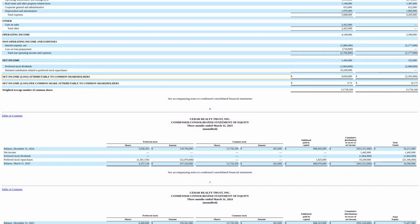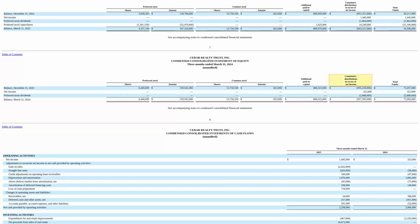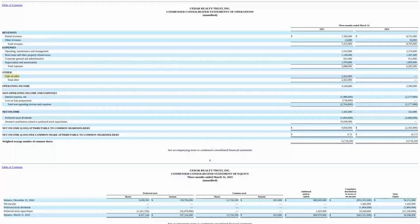Now we switch over to the statement of cash flows, which tracks the movement of cash both in and out of the company for a period of time. As mentioned before, their net income is $1.4 million. Again, the gain on sales comes up since this is a non-cash event. Its impact on the metric is a reduction of over $2.4 million.